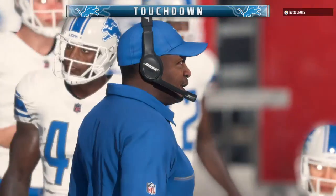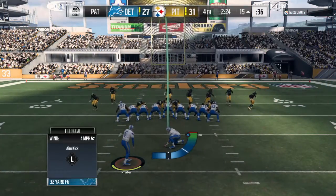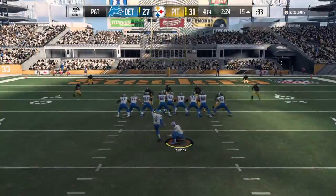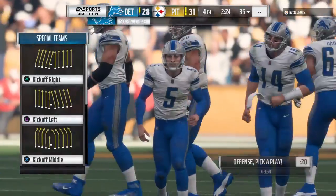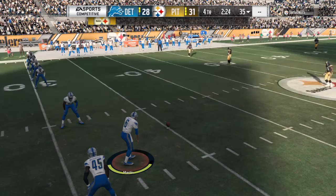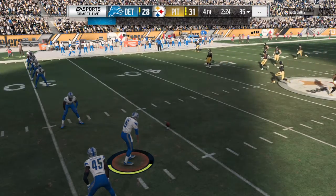Touchdown, Detroit. Golden Tate, 71 yards. And the Lions have got it back to a 1-score game. No, we're not cheering. No, we're not rooting, but I am excited about this, and I know you are too. We've got a ball game again after that big-time strike. Big-time strike, and you are right. Don't go anywhere yet. This thing's not done.